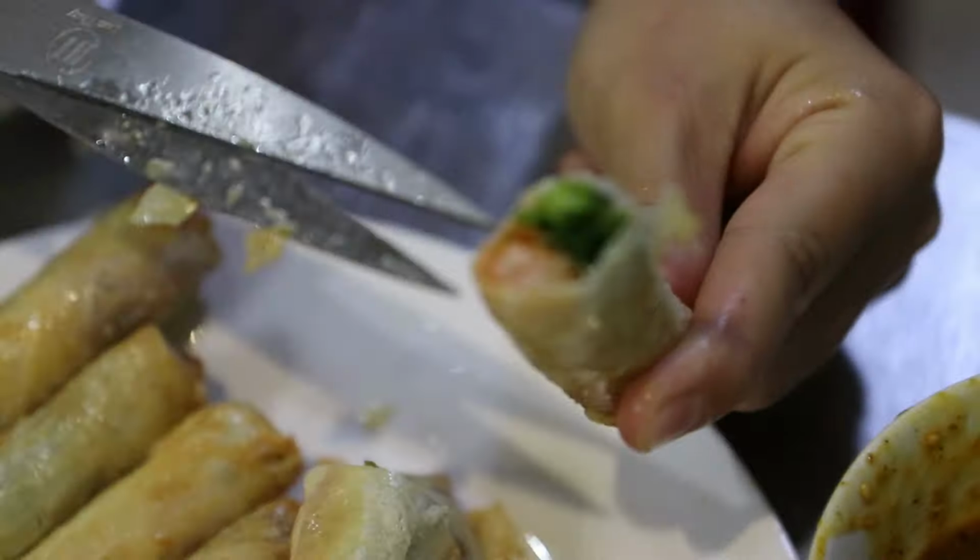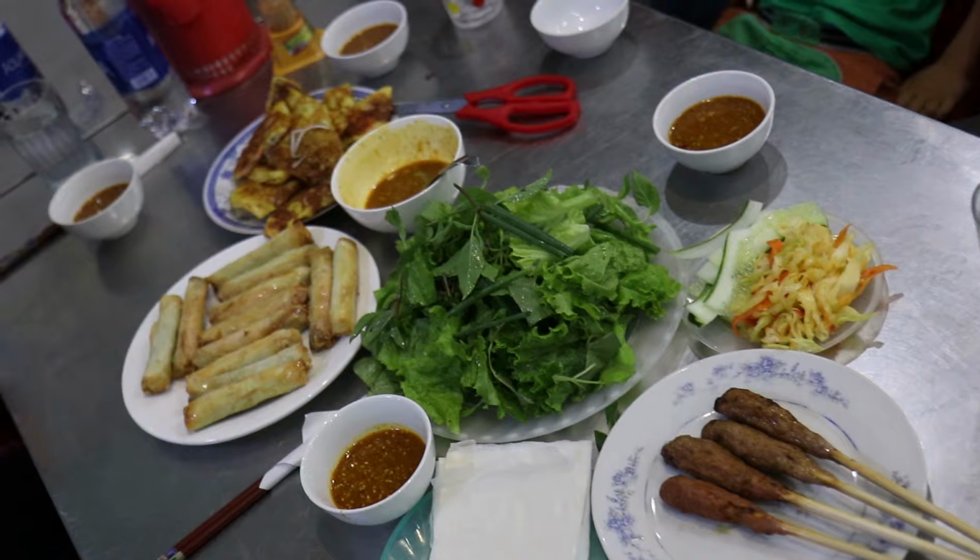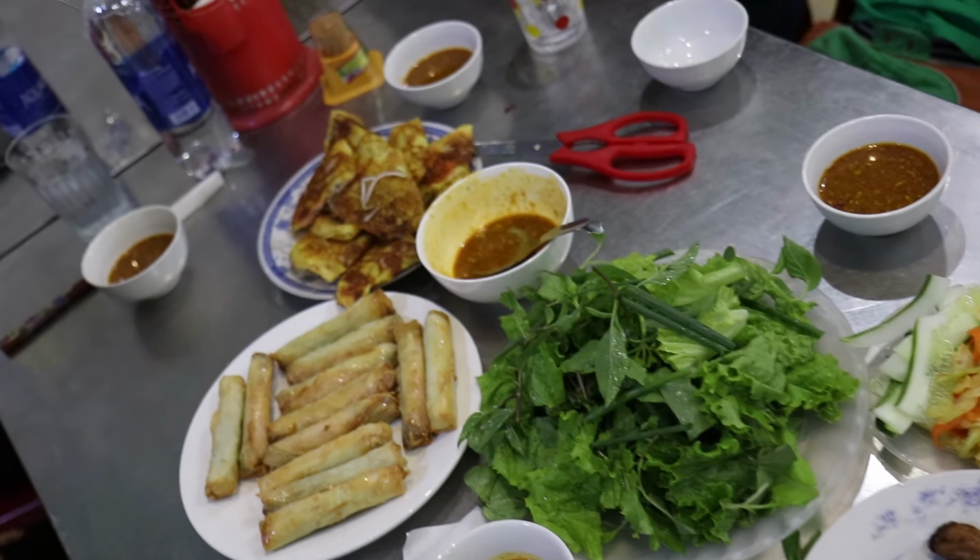Here is the fresh onion and the shrimp. So much flavor. That little prawn inside just kind of burst. It's easy, you can make it at home because there's not much ingredient inside. Just shrimp and the fresh onion. That's all, and spring roll, and you can roll and fry in the oil. So that sounds easy. So I don't know.